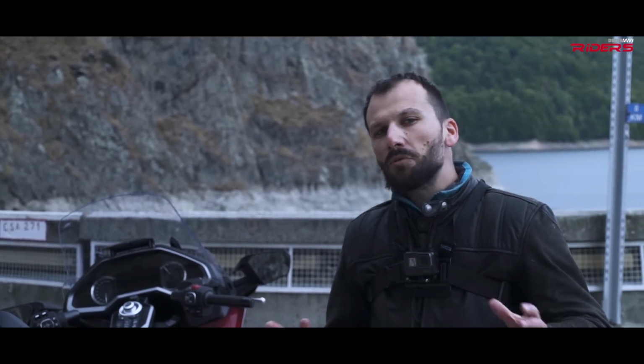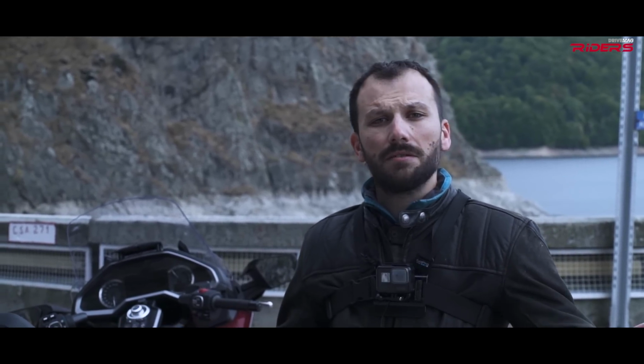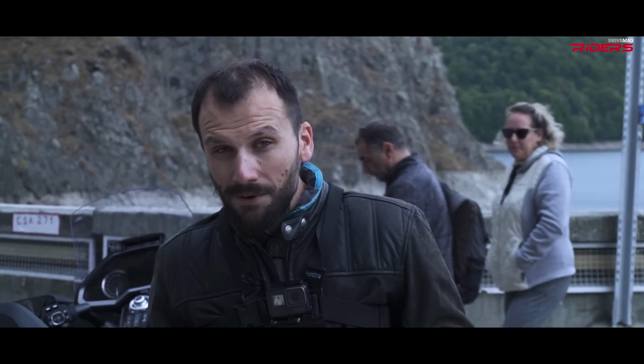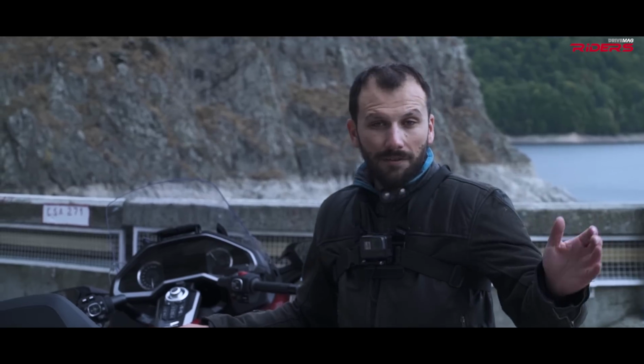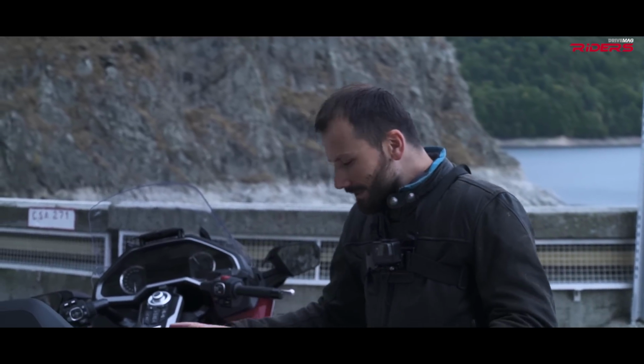We're at Vidraru Lake right now. We've had about 100 kilometers on the highway, and around 60 or 70 kilometers on some curvy and bumpy roads. What I noticed so far is that this bike is very comfortable. Of course, it's a big touring luxury machine.